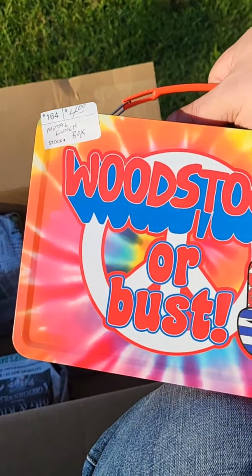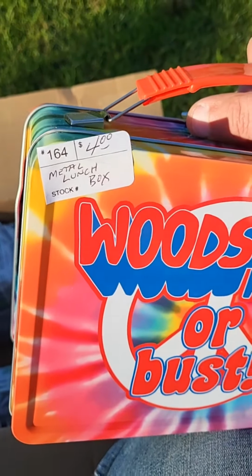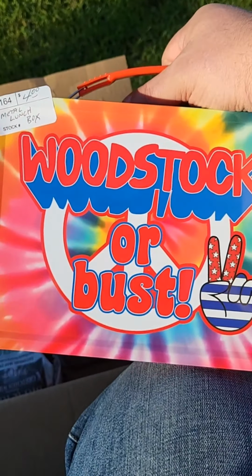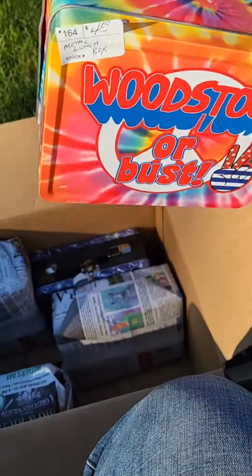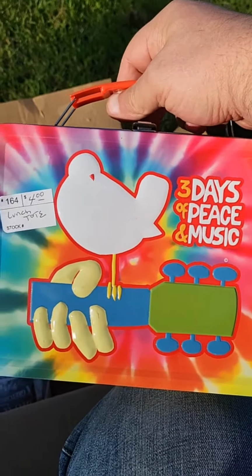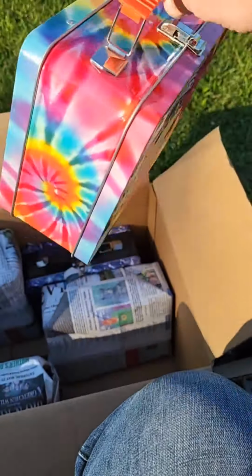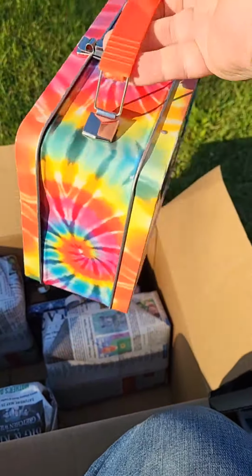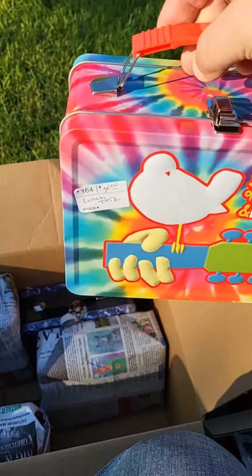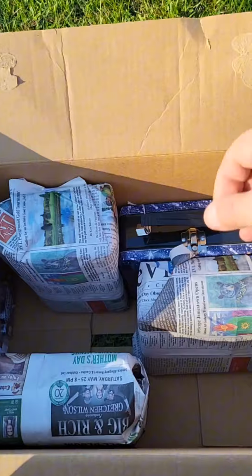And then this I found kind of curious. And these are all like in new condition. They charged me $1 for this lunchbox. Woodstock or bust. Peace, love, and chicken grease. 3 days, a piece of music. Like it's referencing Woodstock from the 60s. I thought that was kind of cool. It's got all the psychedelic colors on there, all that stuff. That's kind of neat. And then got a few more of these lunch boxes.